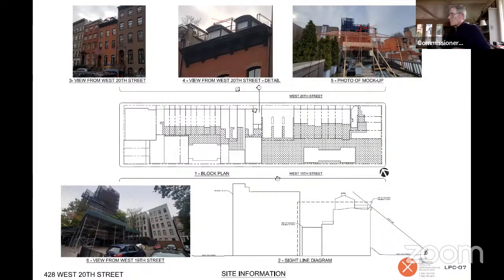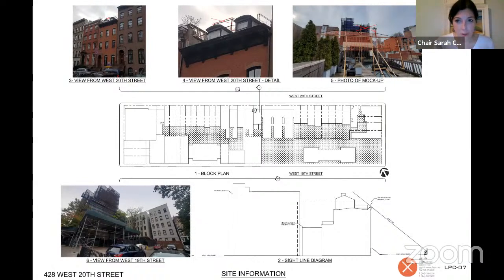This is an application for a rooftop addition, as we've seen, set back from the rear facade slightly, but pushed back, I think, as far as it could be, but it is visible from a side view, over the West 20th Street facade of the adjacent building. So let's have a discussion about that. The applicant addressed their thoughts on lowering the height of the addition. Commissioner Shamir Barron, would you start this one?